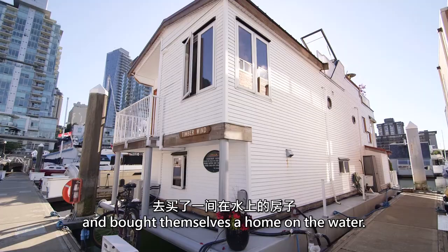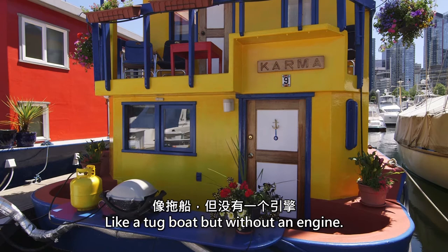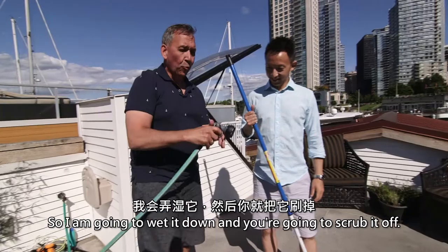We'll introduce you to a pair of couples that have taken the plunge and bought themselves a home on the water. Garry and Beryl Rowse are retired world travelers. Their home is unique, a coastal sea home, like a tugboat but without an engine. They've been living on it for 13 years. So I'm going to wet it down and you're going to scrub it off.